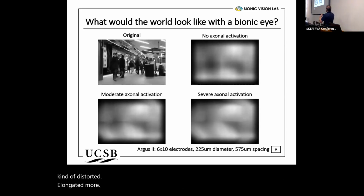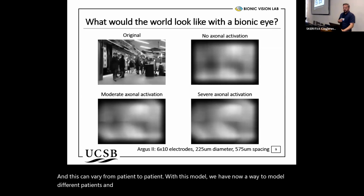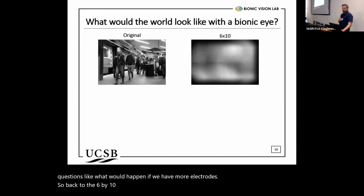And this can vary from patient to patient. With this model, we now have a way to model different patients and simulate their different artificial vision. And we can also start asking questions like, what would happen if we had more electrodes? So back to the 6x10 Argus 2 example, this is what it might look like.